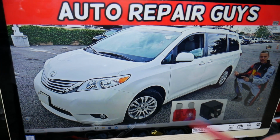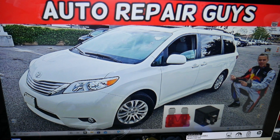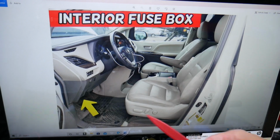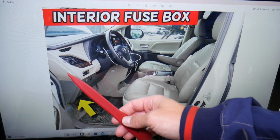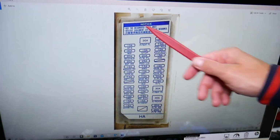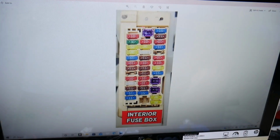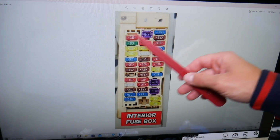Now, you have two different fuse boxes in that minivan. The first one is on the driver's side. Go ahead, open the door, look under the dash, above the pedals on the left side. You will see one white cover that will look like this one here. Go ahead, remove it, and you will find the interior fuse box that looks just like this one right here.